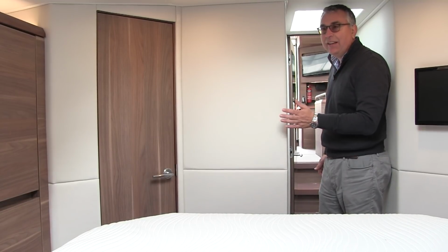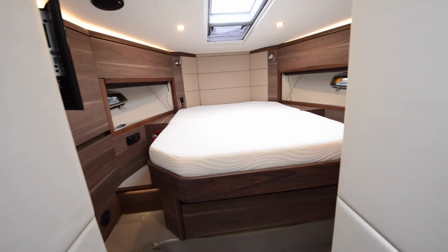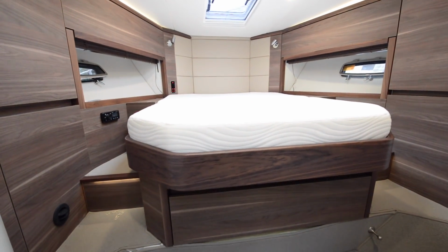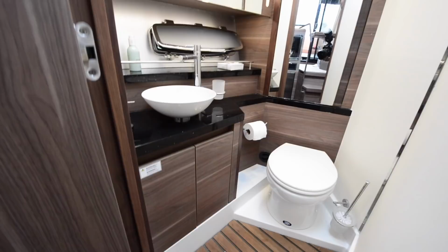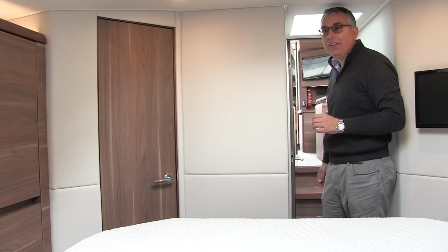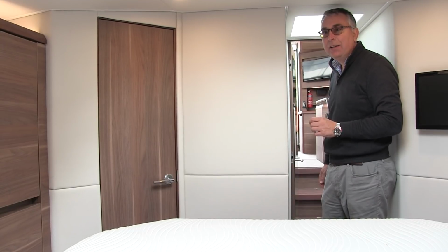But the big news, I think, is this master cabin here, because they've kept the bulkhead well aft, and that's given masses of space, not just for the cabin and also the storage, but there's also a massive ensuite in here as well, and this I think really justifies that class leading volume claim.